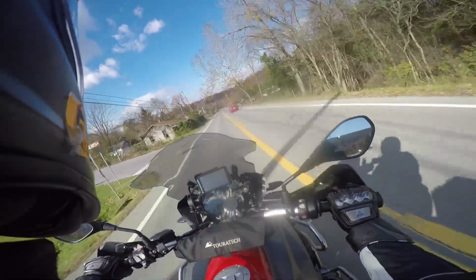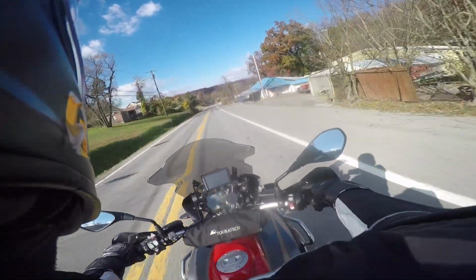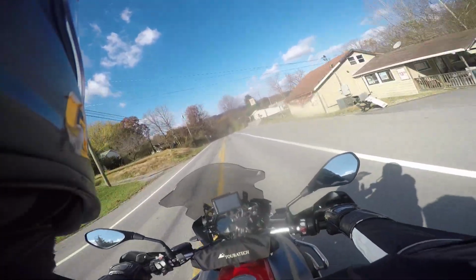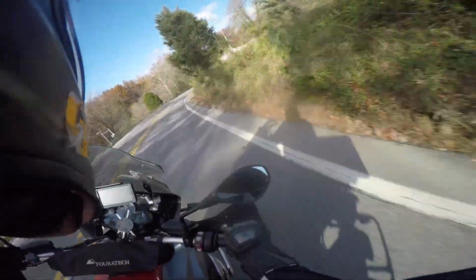Making a double pass, and that's dangerous. I'll give myself some minus points for that, making that double pass like that. But there was no one coming the other way. You know, as you can see, it's a quite long straight here, and it's easy to see if there's an approaching car.